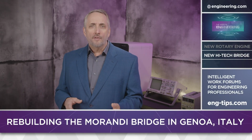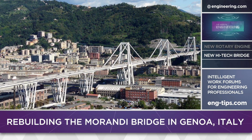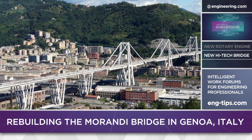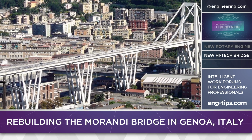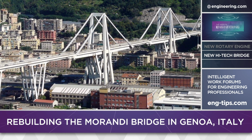Completed in 1967 in Genoa, Italy, the Morandi Bridge was designed to bypass the city and enable traffic to cross the Polcevera River. It became a modern wonder, but it was ultimately plagued with structural issues that led to a devastating collapse and the need to rebuild. The finished structure was a 3,878-foot bridge that was 148 feet high at road level, featuring 300-foot towers. It had a maximum span of 690 feet.